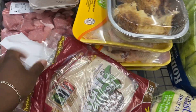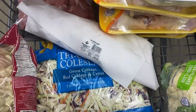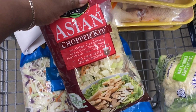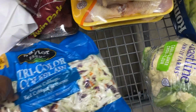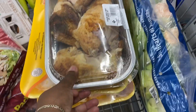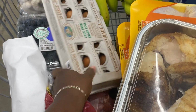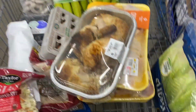So I'm heading to the cash register, so I just want to show you guys what I picked up. So of course, I told you guys I got these extreme wellness wraps that are only 4 gram net carbs each. I also got some fresh snapper. This is it wrapped, fresh red snapper. I also got some aged chop kit. I'm gonna leave the croutons out, but apart from that, this tastes really good. I also got some coleslaw, fresh cauliflower, some raw chicken, and then the pre-cooked chicken, and then I got the romaine lettuce. I also got a pack of eggs, blueberries, and fresh raw shrimp, and I think that's about it.